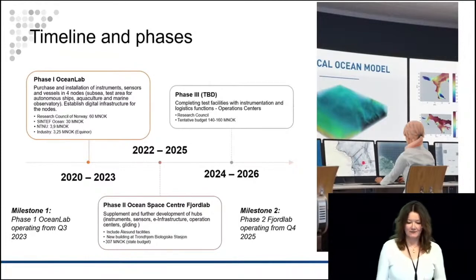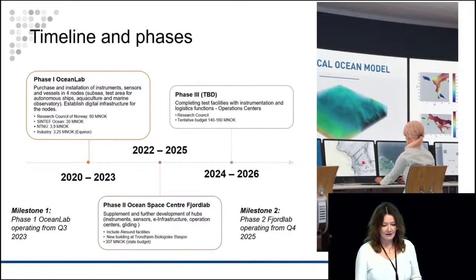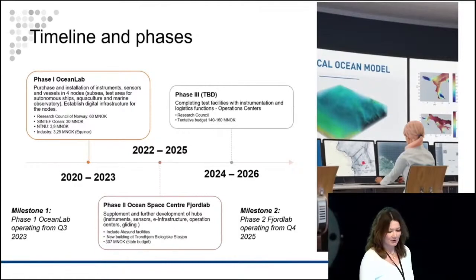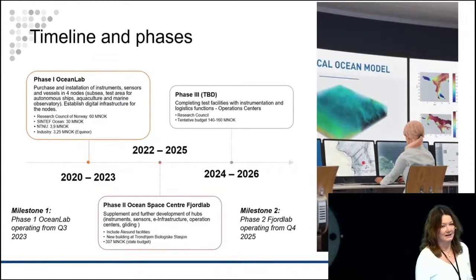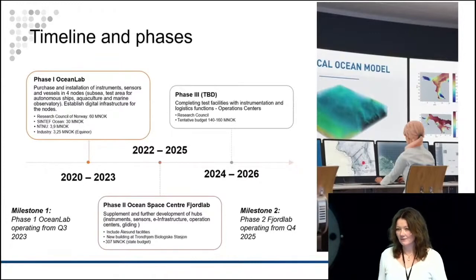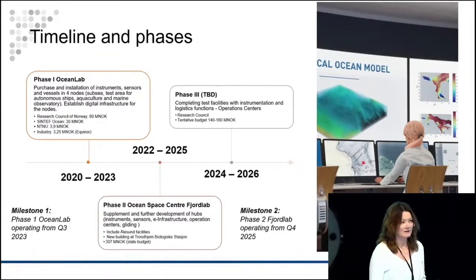So OceanLab is the first phase. The next phase is the Ocean Space Center FjordLab project. So we will receive funding from the state budget to further develop what we have started in phase 1 in the OceanLab project. We are even considering a phase 3 if we see that it's necessary in order to meet the needs with regards to full-scale research in the future.